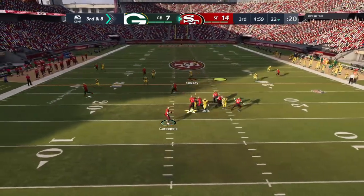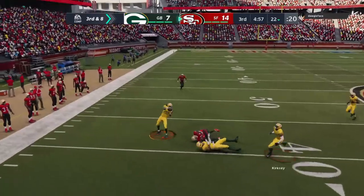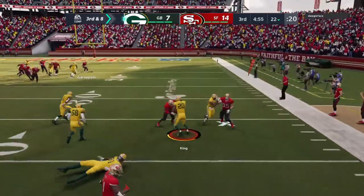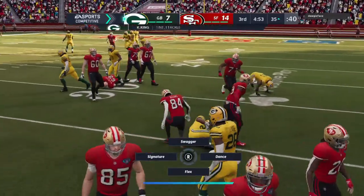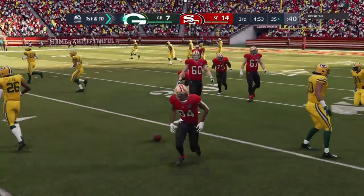Throwing is Garoppolo on 3rd down. But when this ball's tipped and intercepted. With a pick. And the return here is stopped at the 35-yard line.